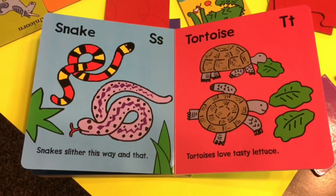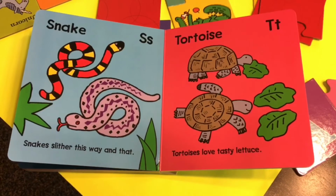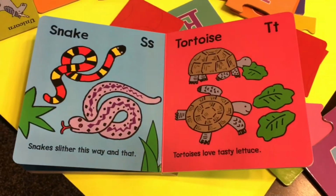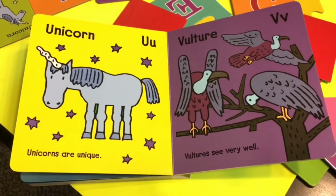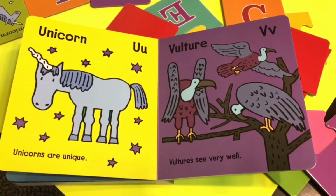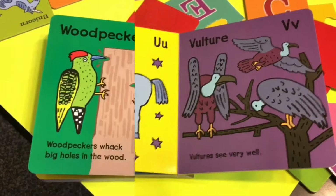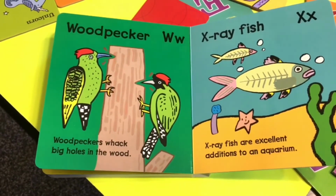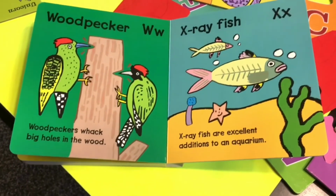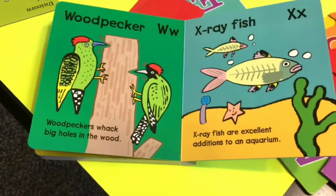S is for snakes. Snakes slither this way and that. T is for tortoise. Tortoises love tasty lettuce. U is for unicorns. Unicorns are unique. V is for vulture. Vultures see very well. W is for woodpecker. Woodpeckers make big holes in the wood. X is for X-ray fish. X-ray fish are excellent additions to an aquarium.